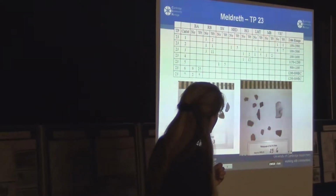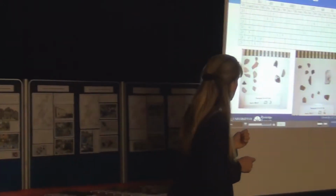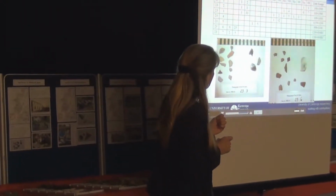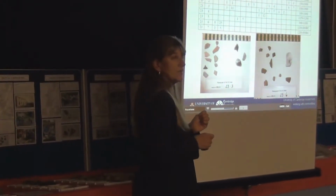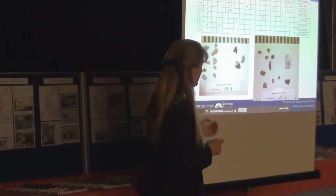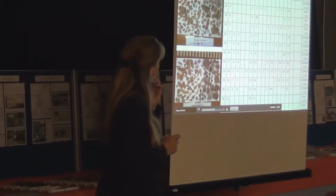And interestingly, in upper layers we actually have bits of worked flint as well. So this is context 3, which, as you can see, doesn't have any of the prehistoric pottery, but it does have a couple of bits of worked flint that may well have been brought up by digging there. Again, Roman pottery as well.